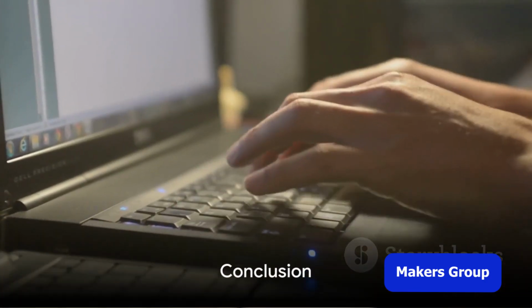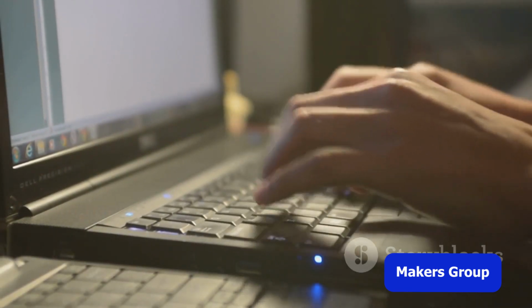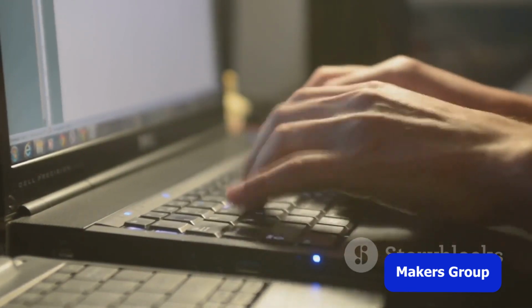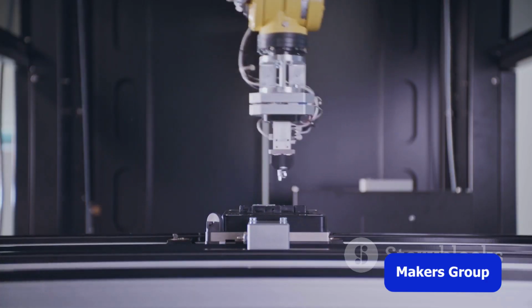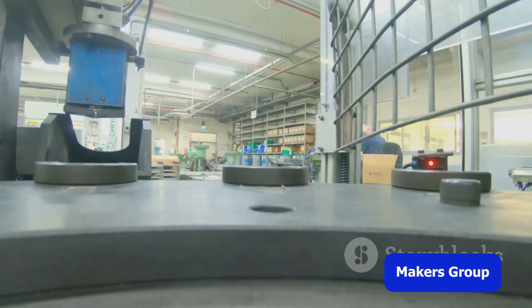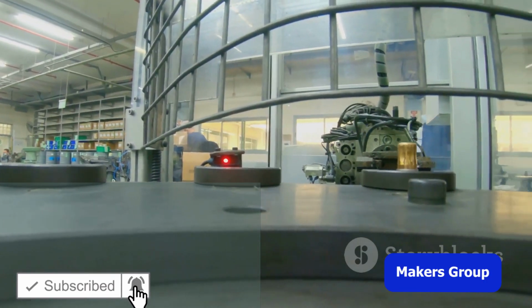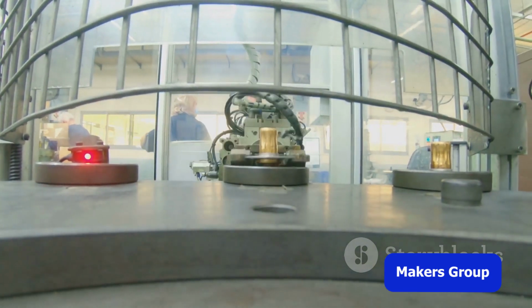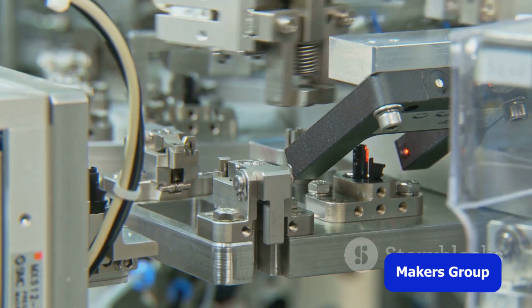In conclusion, PLC programming is a fascinating field that plays a crucial role in our everyday lives. It's a world where logic meets action, where code becomes tangible reality. Whether you're looking to enhance your career prospects or simply curious about the world of automation, there's no denying the relevance and importance of PLC programming.